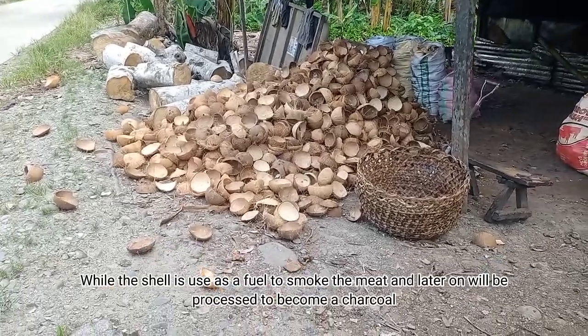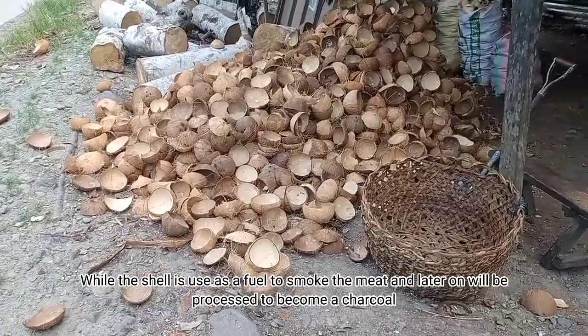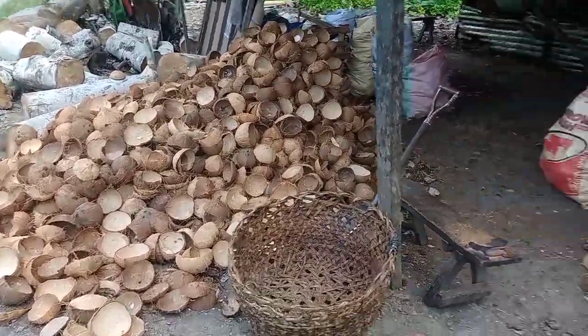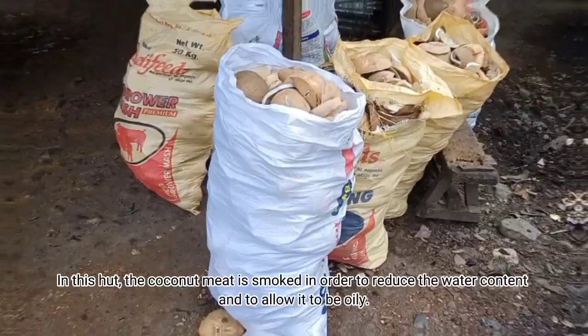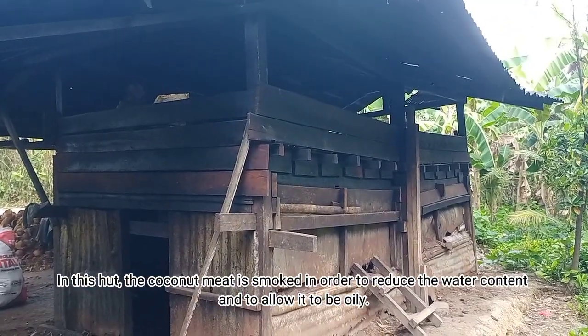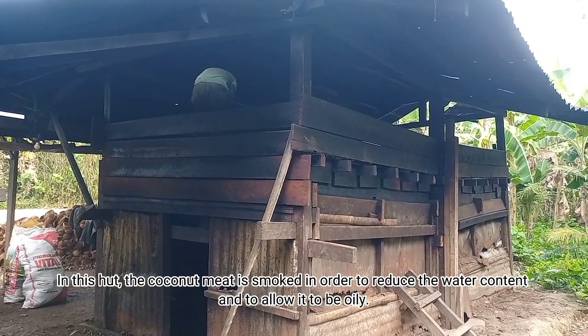While the shell is used as fuel to smoke the meat and later on will be processed to become charcoal. In this hut, the coconut meat is smoked in order to reduce the water content and to allow it to be oily.